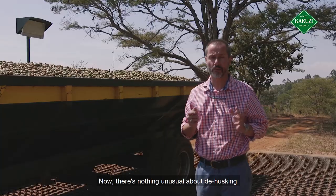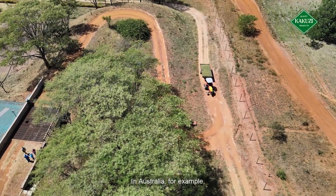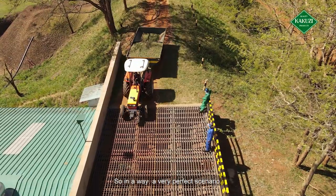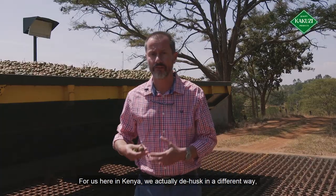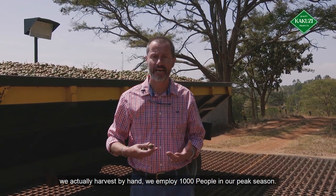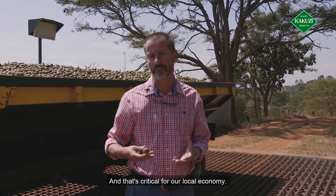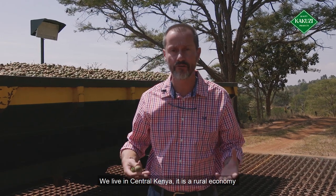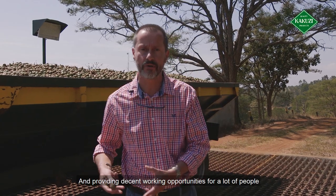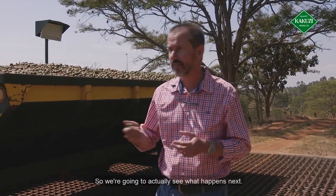Now, there's nothing unusual about de-husking. Macadamia farmers all over the world do this. In Australia, for example, they actually de-husk when they harvest and they leave this husk in the field. So in a way, a very perfect scenario. For us here in Kenya, we actually de-husk in a different way. We actually harvest by hand. We employ 1,000 people in our peak season, and that's critical for our local economy. We live in central Kenya. It is a rural economy, and providing decent working opportunities for a lot of people is actually quite important to Kakuzi. So we're going to actually see what happens next.